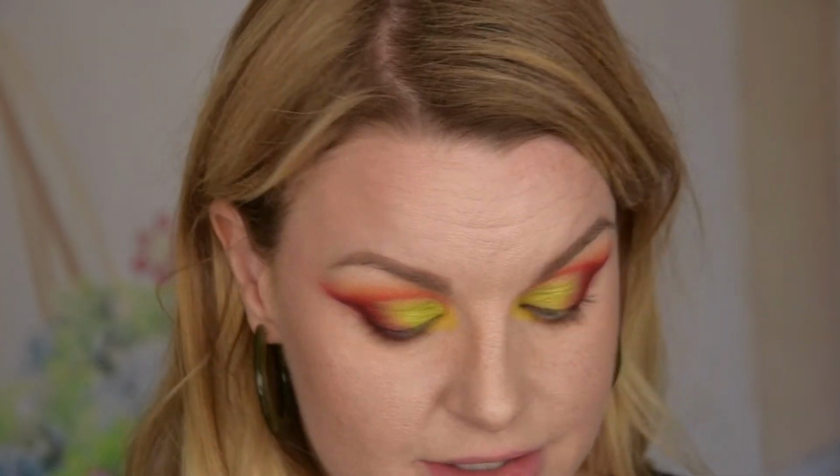I really like it. So I'm going to put something in my waterline. I'm going to do a wing, and I'm going to do it with the NYX Epic Ink Liner, just a black liner, and I'm going to put mascara, lashes, and something on my lips, and I'll be back with the finished look. So here we have the finished look, and here comes the close-up.